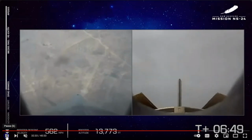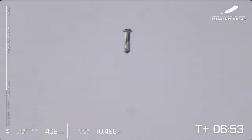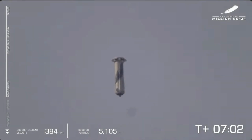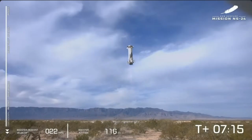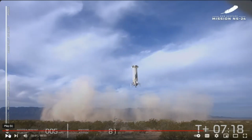Let's take a look. They are deployed, and we see those aft fins steering the booster over the landing pad. Very muggy. Yeah, if you're in West Texas, you may be hearing a sonic boom coming up here as we break through the sound barrier. No blue skies. BE-3 engine relay, just 2,000 feet to go before the landing pad. Landing gear deployed.